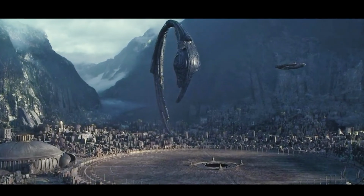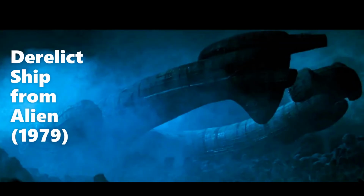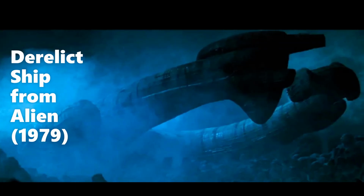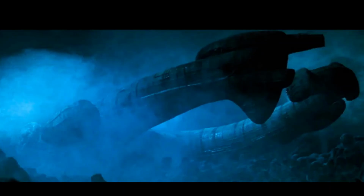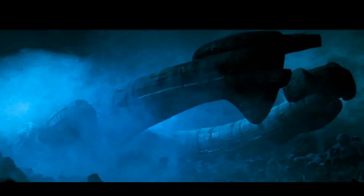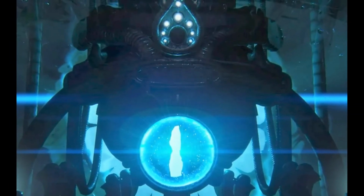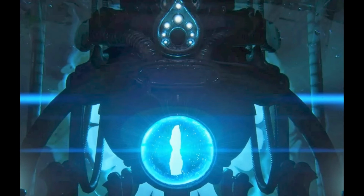The Prometheus Juggernaut is actually very similar to the derelict ship shown in the first Alien movie of 1979, which was the abandoned ship on the moon LV-426. Most Alien fans probably already know this, but the beacon that lured the crew of the Nostromo to the moon was actually a warning beacon for space travelers to stay away from the moon. Because the crew of the Nostromo had no knowledge of the Engineers' language or warning signals, they foolishly decided to enter the derelict ship, thereby allowing the xenomorph to gestate inside of Kane.